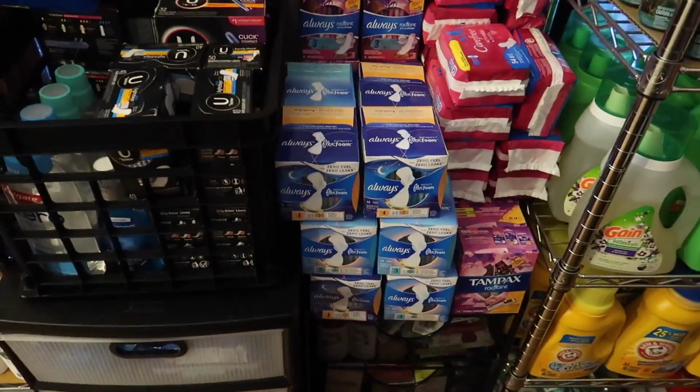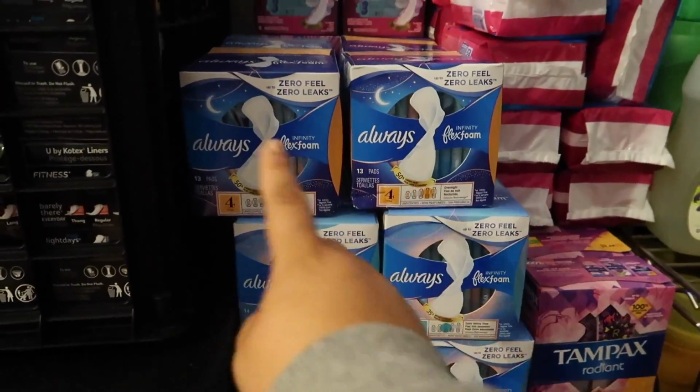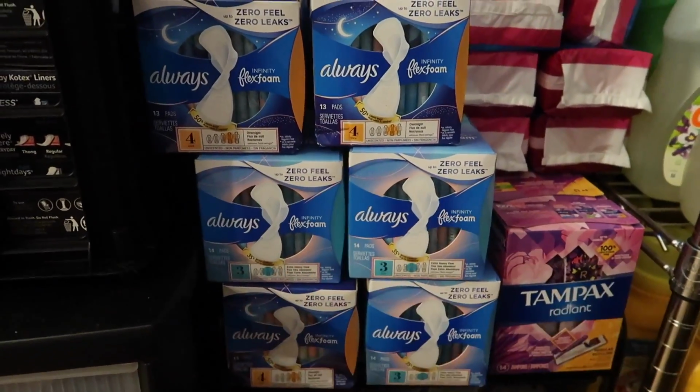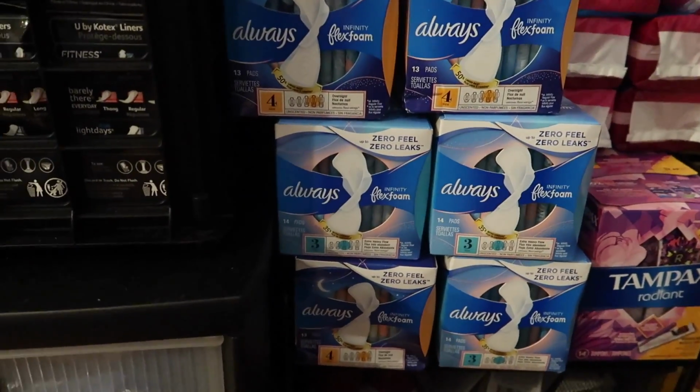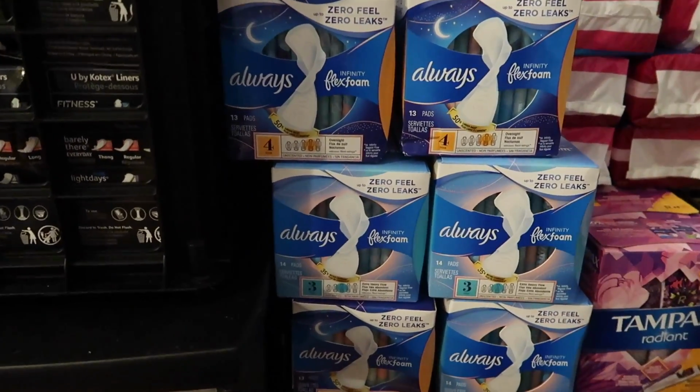Now these I could sell on OfferUp. I'll just take a picture of it like this, like it'll be this little section. And I'll just put the description of what it is. You know, pads, $3 a box. And then I'll definitely have people coming and they'll buy more than 1 box.